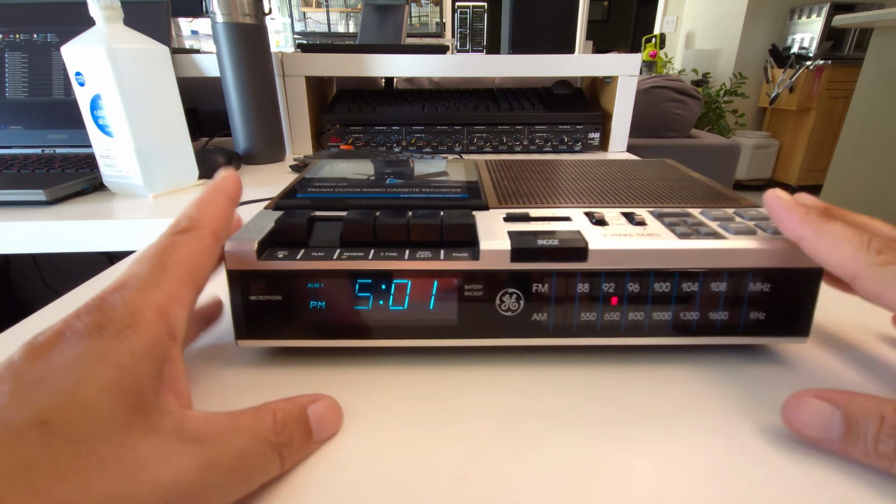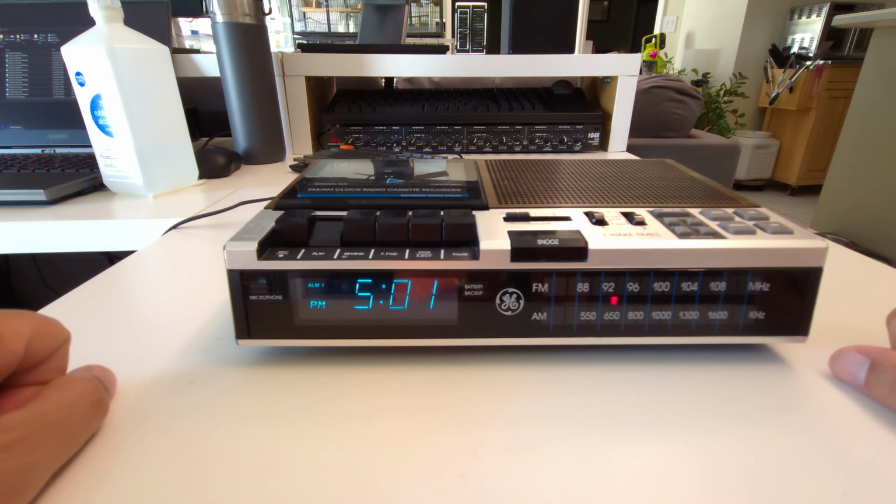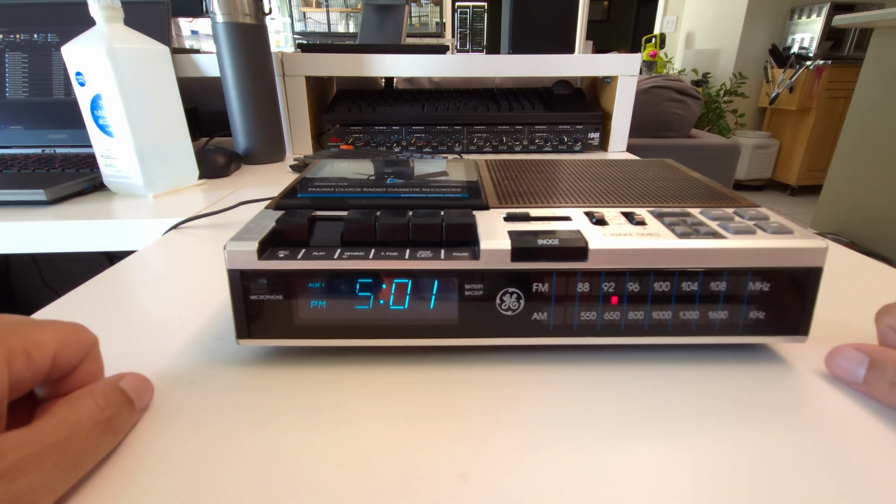My wife actually has a more modern version of this with a cassette player. It's kind of triangular, but, oh, it did turn on.